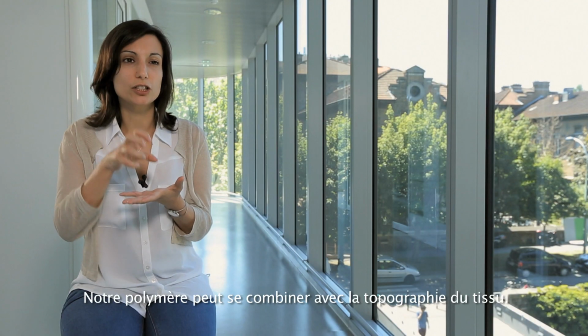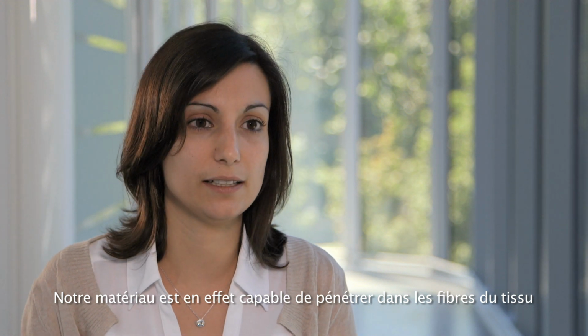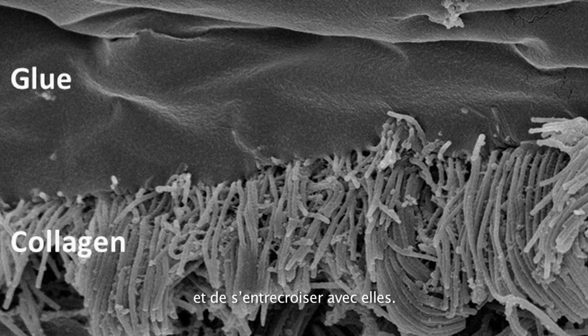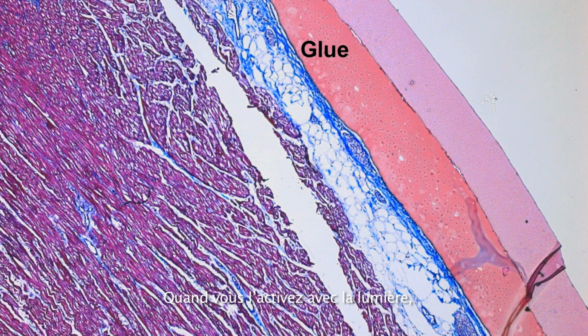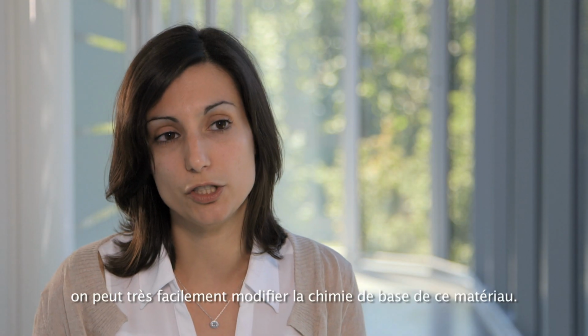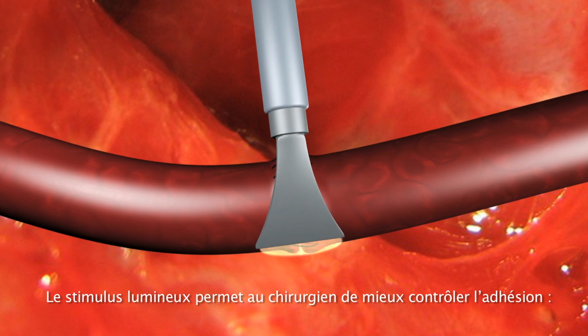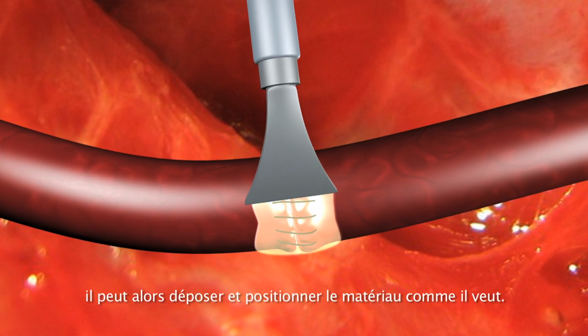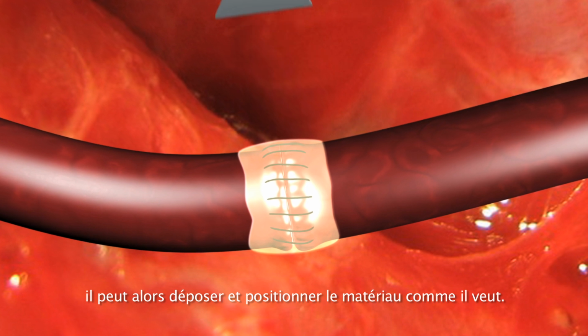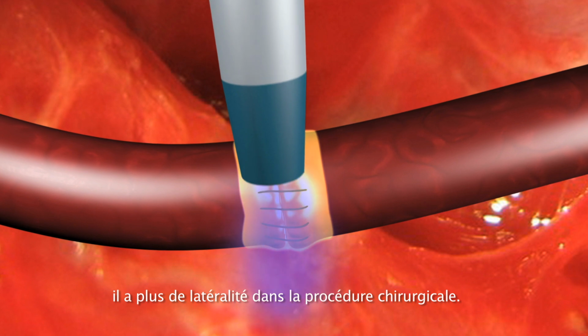Our polymers can interlock with the topography of the tissue, so our material is able to penetrate and interdigitate within the tissue fibers, and once you activate with the light, it cross-links, it hardens, and you can lock our material in the tissue, and this is how it adheres. Depending on your application, you can change the basic chemistry of the material in a very easy way. The light stimulus allows us to control the adhesion only when the surgeon wants. He can deliver the material and position it properly how he wants. By having these properties, he can have more control over the surgical procedure.